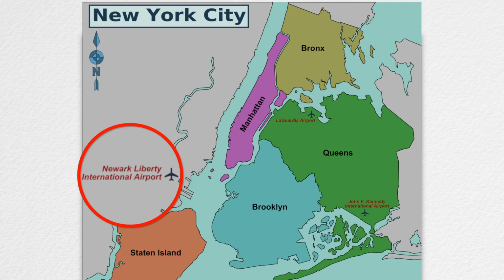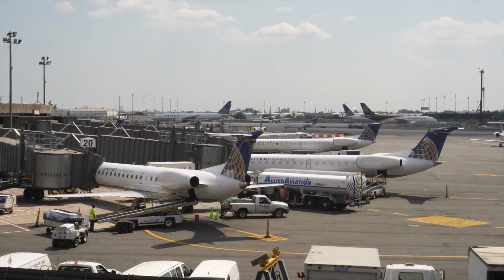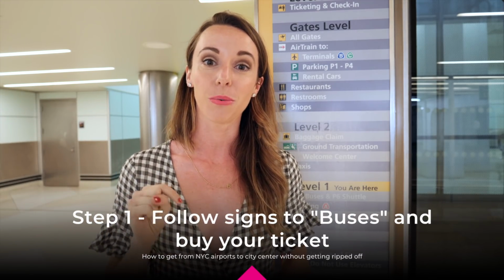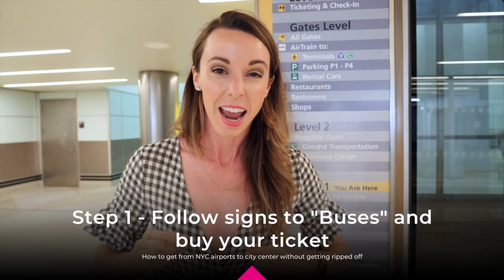Once you arrive at Newark, you'll notice that there's actually 3 terminals in this airport. It doesn't matter which terminal you're at because the shuttle bus will pick up at all of the terminals. All you need to do is head down to level 1. That's where I am right now, and I'm going to go outside and catch the bus from here.